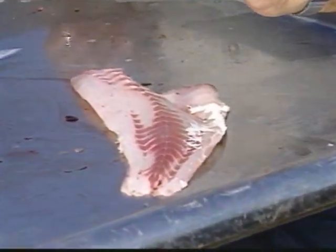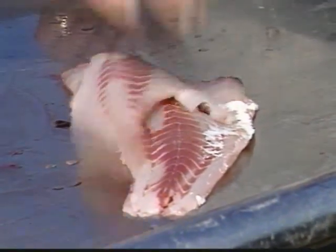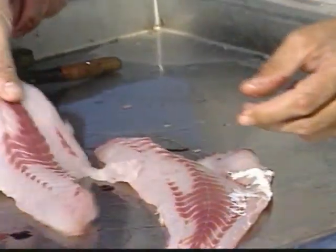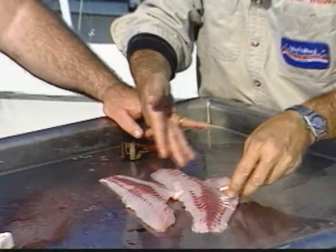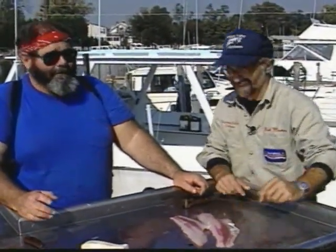And a lot of people aren't used to eating a lot of striped bass, but it's a very, very tasty fish. All right, there we go. Excellent fish. Two excellent fillets, and I know, John, I'm probably going to have some tonight when I get home. Terrific. Right. We'll make the rest of them into dinner for you.